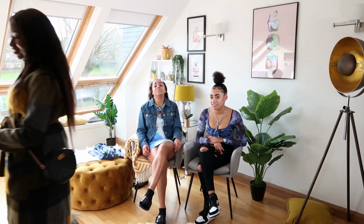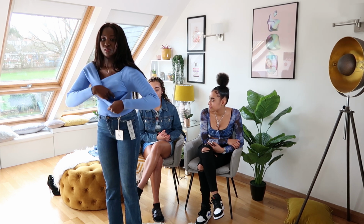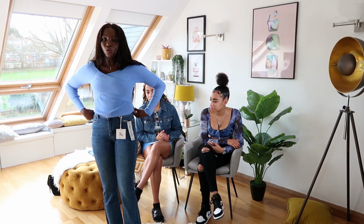Cool. Let's change. Next fit, and I'm going to start off by saying this is the nicest outfit my mum has come out with so far. I love this outfit. The jeans, the style of the top, the crossover of the top, the colours. Where are the jeans from, mum? Everything is from the I Saw It First haul. Yeah, I'm rating this a 9. I haven't seen my mum wear flare jeans before.